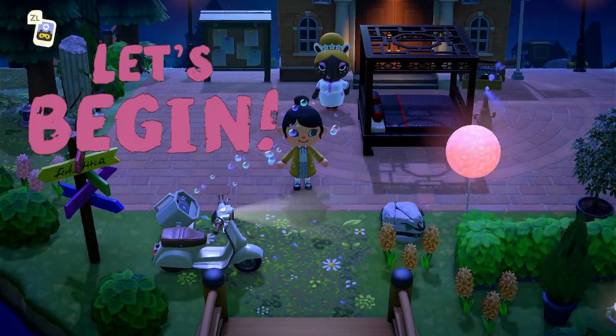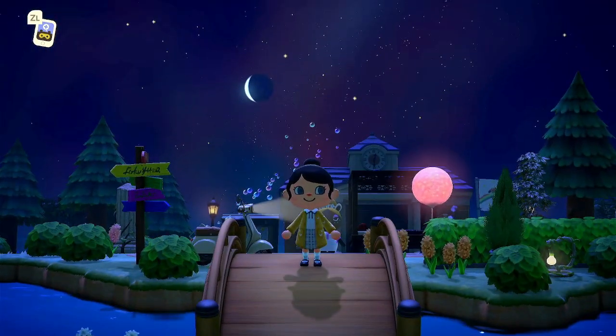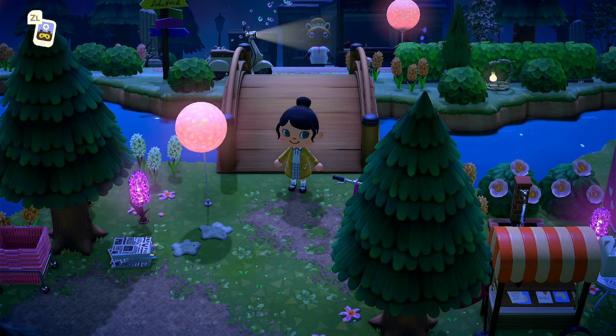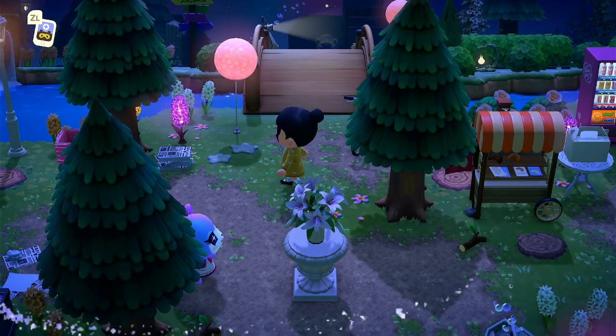I have no idea where to go, but I think I'm going to go straight because it looks like there's a cute little adorable bridge. It is nighttime here. Oh, I like that little sign there. That's cute. And I think these are the glowing moss ball balloons. There's Judy. Oh, it's so cute.